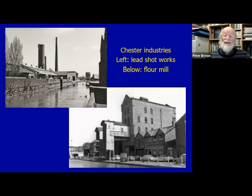Alongside the canal at Chester, you've got various mills. I believe there was a foundry as well. And on the top left, you can see the lead shot works at Chester. That got its coal from the canal, and also, like actually 2 or 3 places along here, used canal water for cooling purposes.